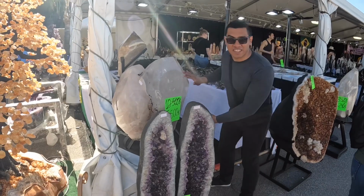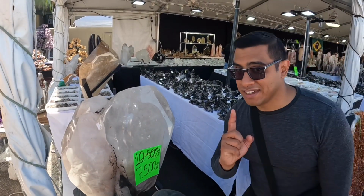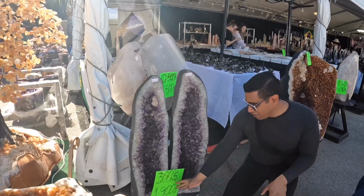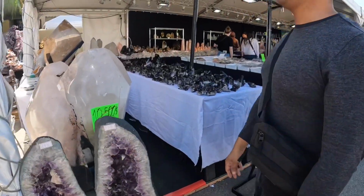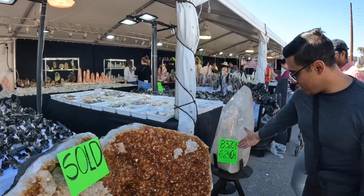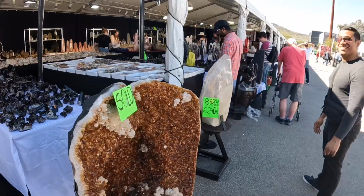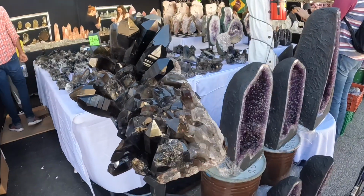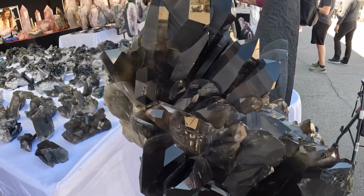Look at this deal here. Special promotion. Went from 10,500 to 7,500. You can get this plus another piece. This one also went from 3,000 to 1,900, the pair. The other one is already sold though. But this one went from 8,320 to 6,240. This is so interesting.